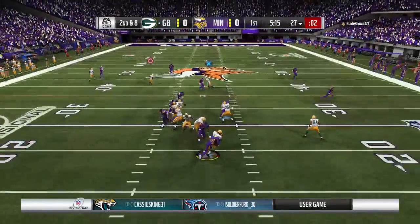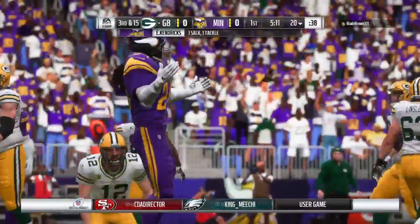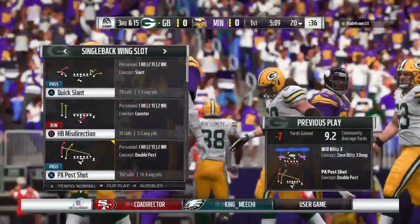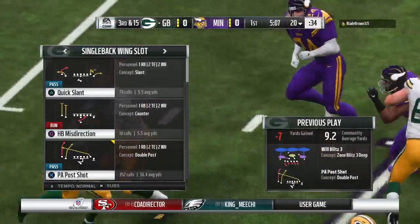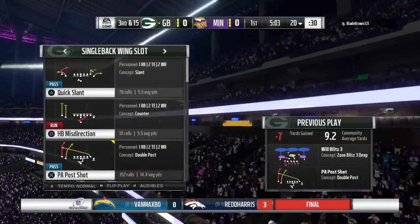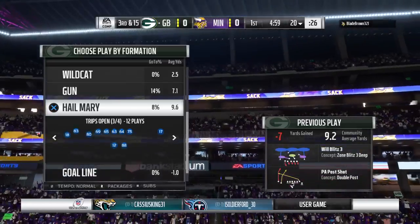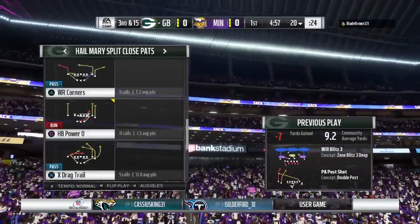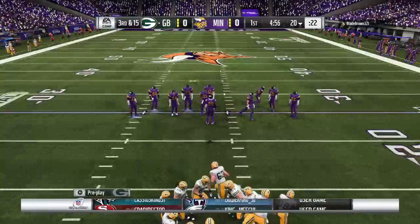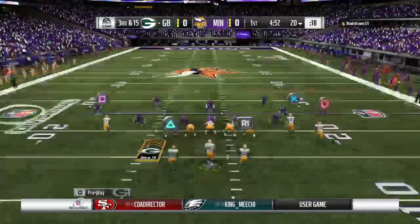They go play action for Montgomery, and now Rodgers. Under a heavy rush, and down he goes. Eric Kendricks coming on the blitz. He gets him for a loss of 7. Rodgers now, after the sack, he'll lead the pack up on 3rd and long.